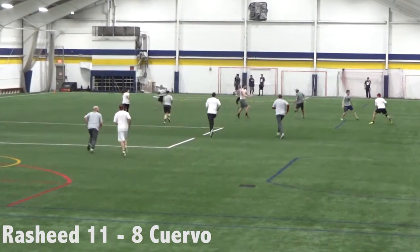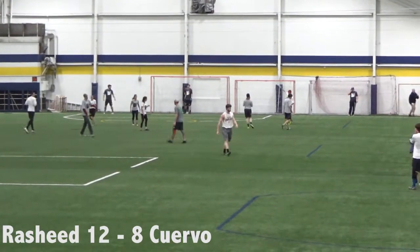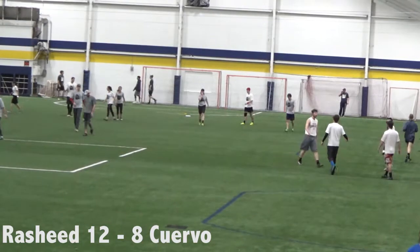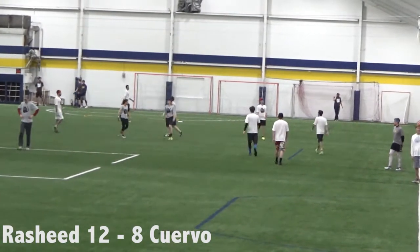Oh, Ellis with the big gainer under. Hits the around to Andrew. Andrew! I love that. Wow. I love that. That's classic case offense right there. It is. That is how Falcor teaches the kids to play. If it's not a hammer, it's not a score.